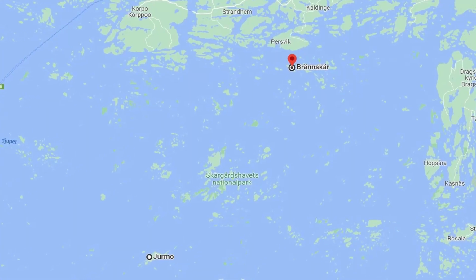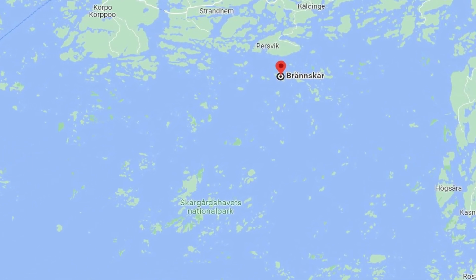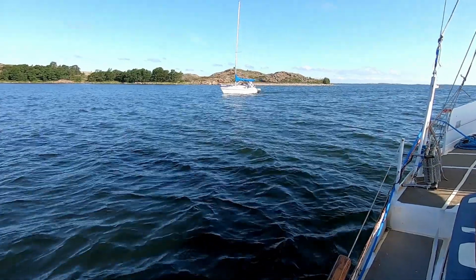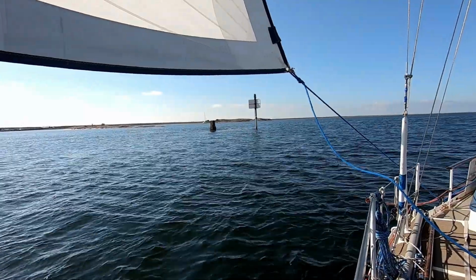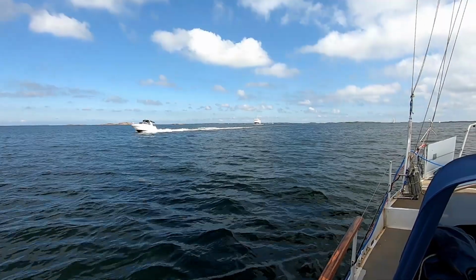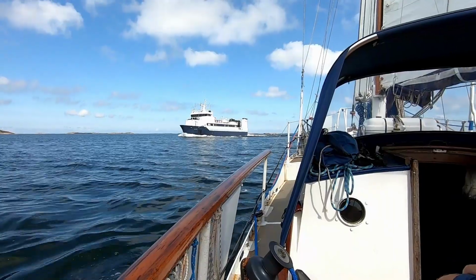The first place on the list is Brännskär, an island located 21 miles away from Jurmo. The sail is nice, but completely different than on the open waters of the Baltic Sea. The traffic is heavy and being in these skerries requires constant control of the position.